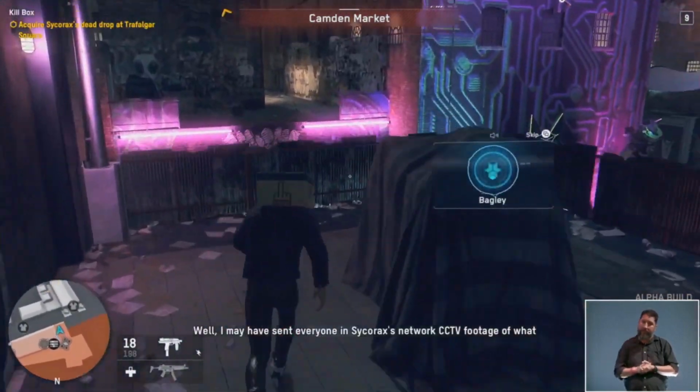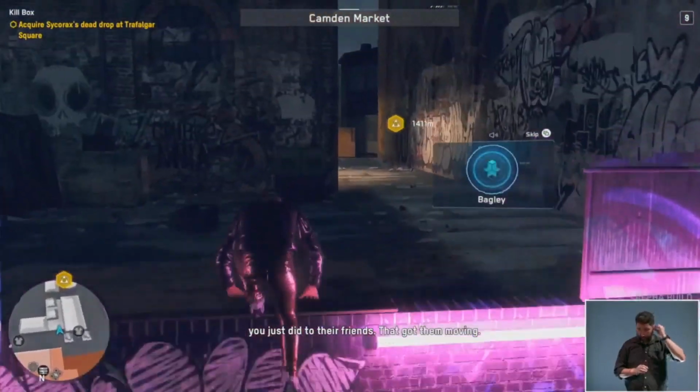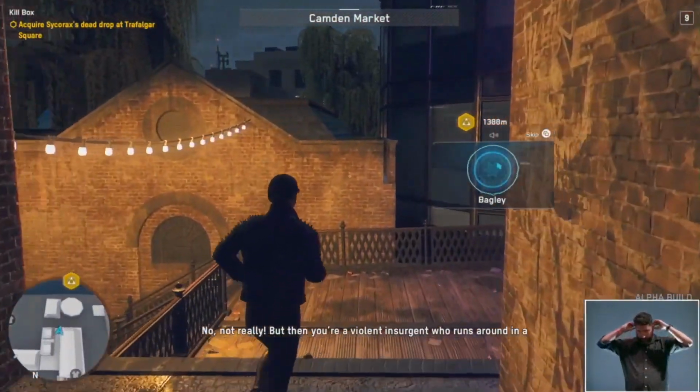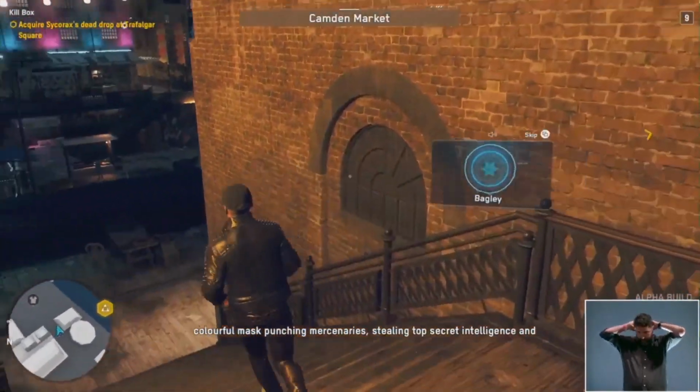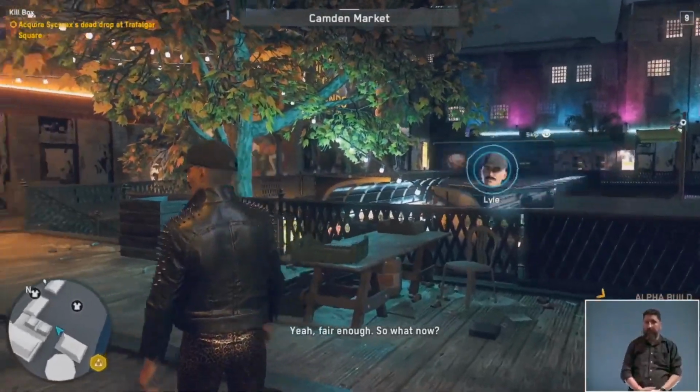Well, I may have sent everyone in Cigarettes' network CCTV footage of what you just did to their friends. That got them moving. Is that safe? No, not really. But then you're a violent insurgent who runs around in a colourful mask punching mercenaries, stealing top secret intelligence and driving through street cafes. Define safe. Yeah, fair enough.